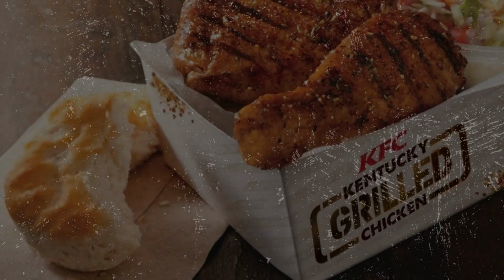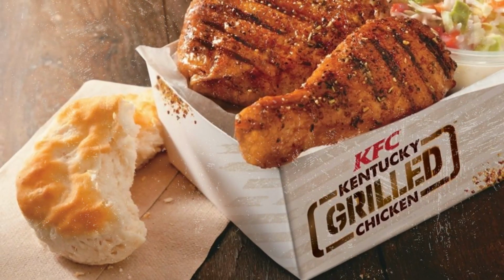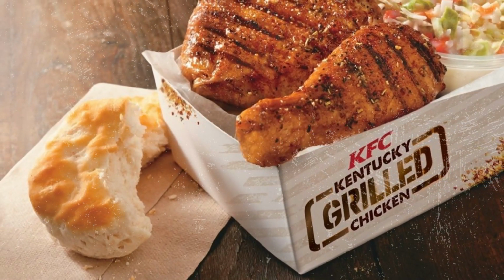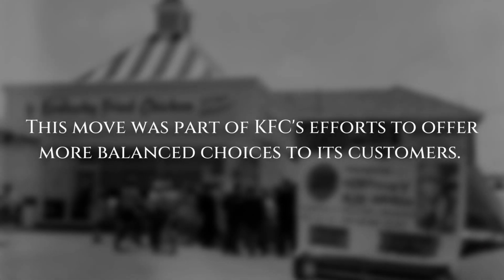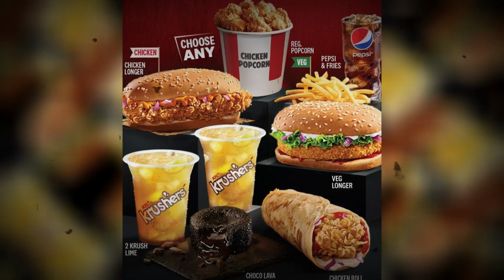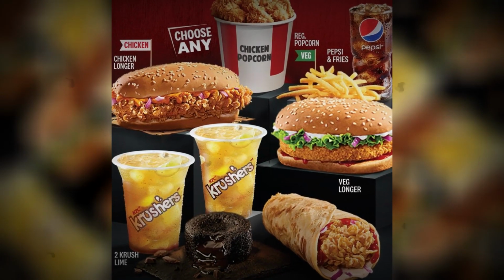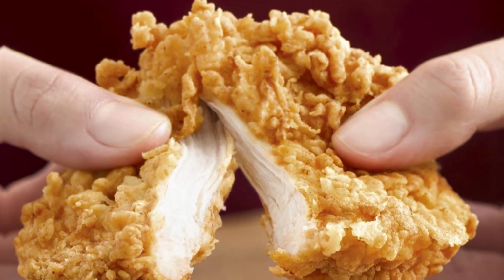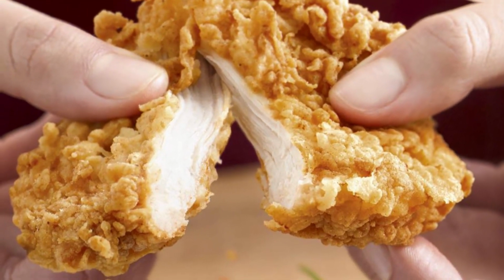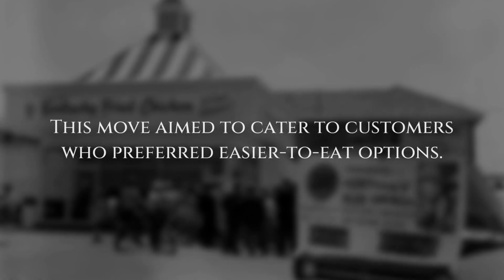customers. Later, in response to growing demand for healthier options, KFC introduced Kentucky Grilled Chicken, a lower-fat alternative to the traditional fried chicken. This move was part of KFC's efforts to offer more balanced choices to its customers. KFC also introduced the Snacker sandwiches, which were smaller, more portable versions of their chicken sandwiches, in an attempt to cater to customers looking for a quick and convenient snack option. It also introduced boneless chicken options to its menu, providing an alternative to traditional bone-in chicken pieces. This move aimed to cater to customers who preferred easier-to-eat options.